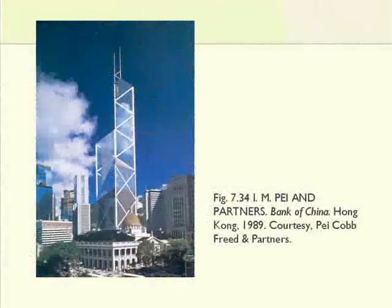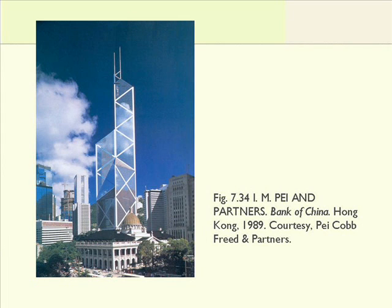The Bank of China that you see here by I.M. Pei is another example of a very creative, very artistic commercial building.